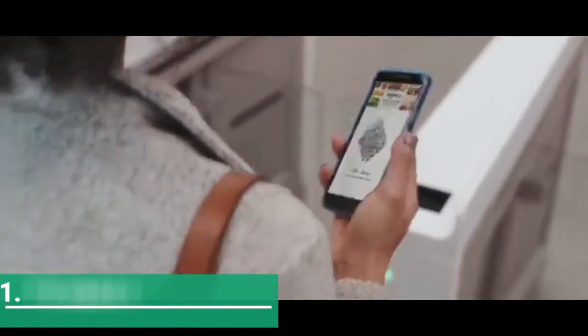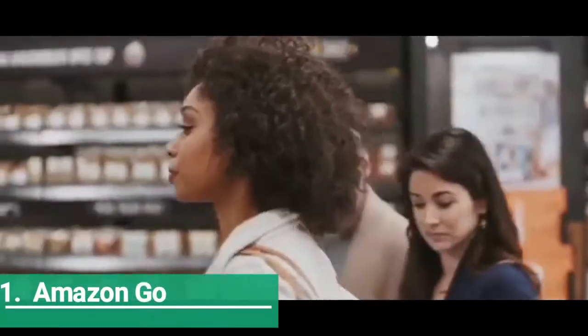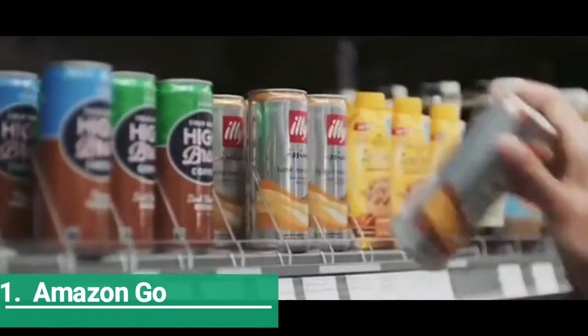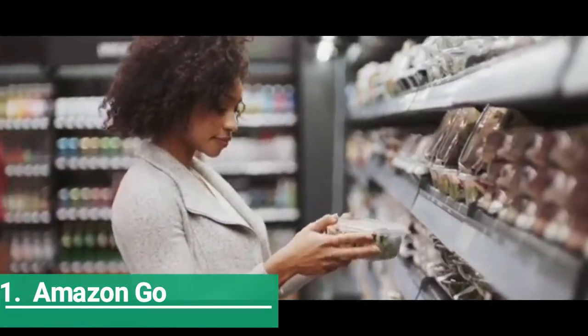Use the Amazon Go app to enter. Then put away your phone and start shopping. It's really that simple. Take whatever you like. Anything you pick up is automatically added to your virtual cart.